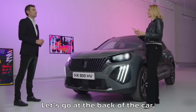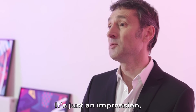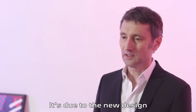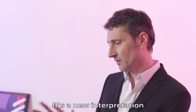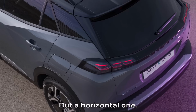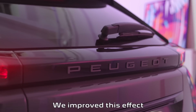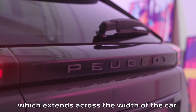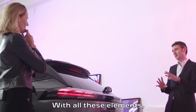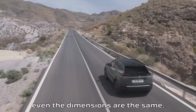Okay, let's now go to the back of the car, because I have the impression this version is actually wider. It's just an impression, a visual effect, because the dimensions of the car have never changed at all. It's due to the new design of the rear lamps, because it's a new interpretation of the claws. We are not in a vertical configuration anymore, but a horizontal one, split in two with those very thin and technological elements. We improve this effect with the lettering that now extends across the entire width of the car. So when you combine all those elements, it's true that the global stance of the car seems wider, even if the dimensions are the same.